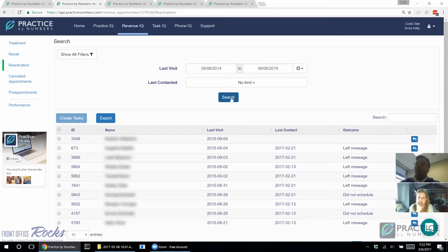Reactivation should be a no-brainer. You should be able to go in, go to this list, make 10 to 20 calls every day. Once you have what you have to say, once you're trained on how to leave that message or how to talk to that person, it should be a pretty mechanical exercise from that point onwards. Come, run this list, and call 20 people from the top of this list.